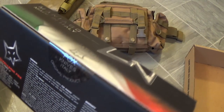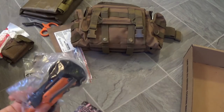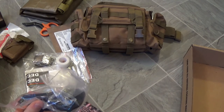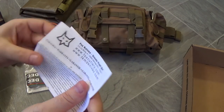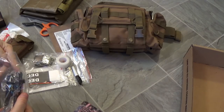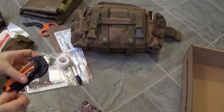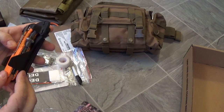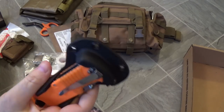Fox Knives Italy original product, so we know it's original. This is not at all what I thought it was. Let's take a look at this. So here's their warranty card. Cool. Well, this is pretty fancy right here. What a unique way to carry a knife.